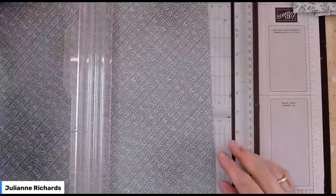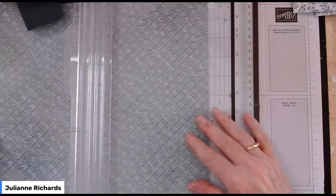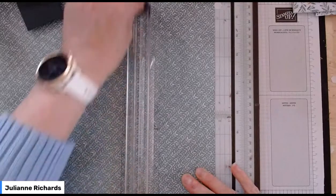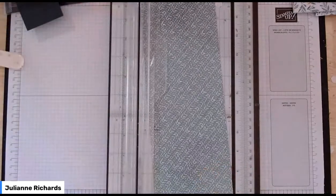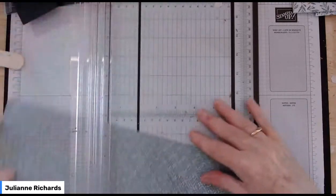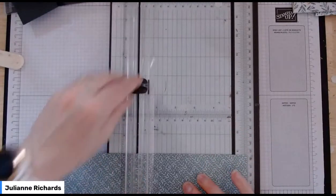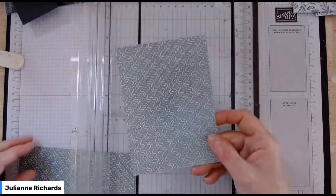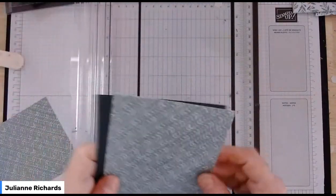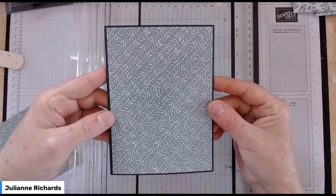So my card base is 4 1/8 wide. So my paper is going to be 4 inches wide, and my card base is 5 3/4 long. So my paper is going to be, take 1/8 of an inch off, 5 5/8. So that's just that there. Quite like this. This is obviously Soft Succulent, the main colour of that little piece of paper, but it's quite nice. At least it sort of stands out from the Evening Evergreen a bit. So that's going to sit basically just on there like that.